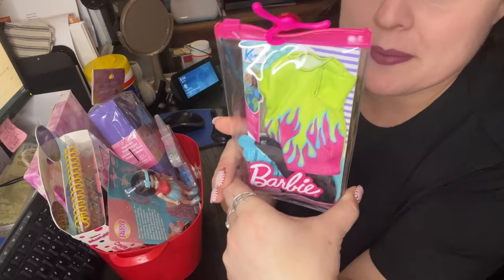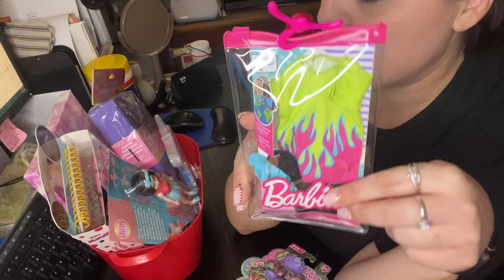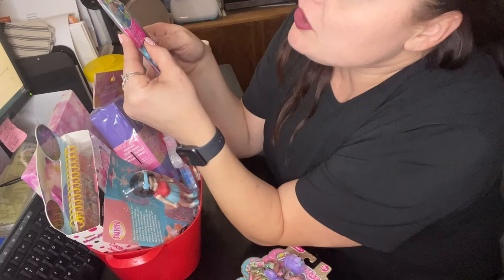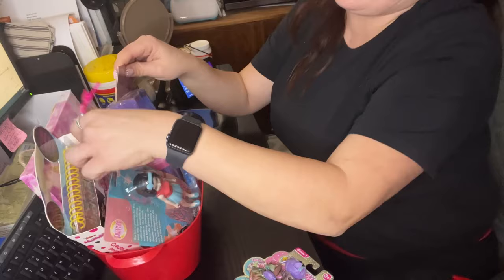I was going to get her the Forever Friends, but this had so much more in it. And I know she has a ton of Barbies, so she doesn't even have to use it with this doll. She can use it with her other dolls, and I just couldn't not pick that up. That was a great deal for a Barbie for $1.25. You get, let's see. It looks like you get the shirt, the pants, and the shoes, which is awesome. Oh, and you get this cute little hanger, too.